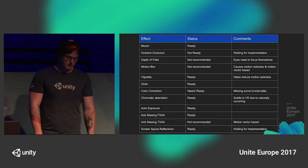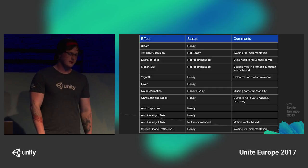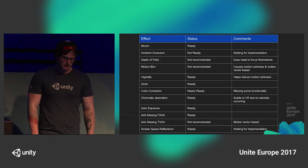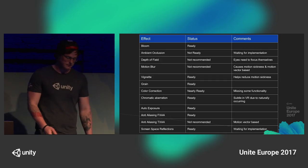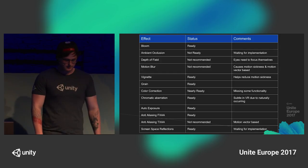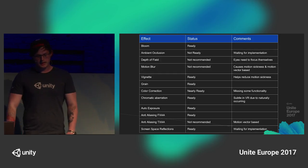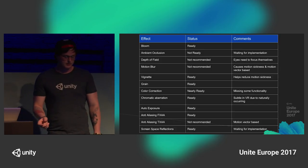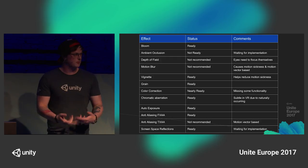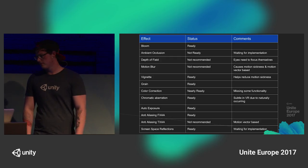Vignette, grain, and color correction are all working great, except there's a curve functionality missing in the color correction. Chromatic aberration is subtle in VR due to it naturally occurring, but it's there if you want it. And all the way down to the TXAA, which we actually have running on a demo for you guys to see soon, but it's not recommended unless it's heavily altered to work for your platform, because it's motion vector based, which is not great in VR.